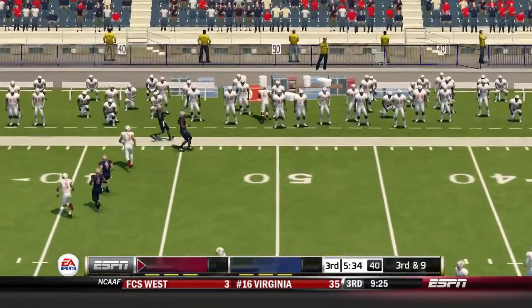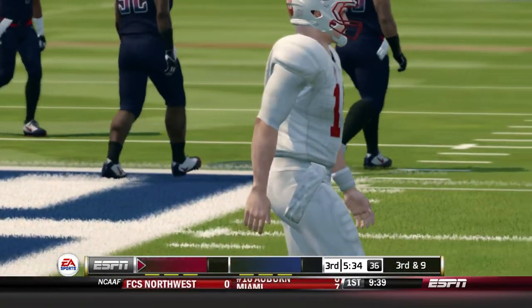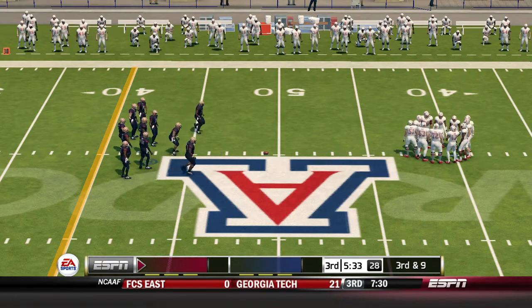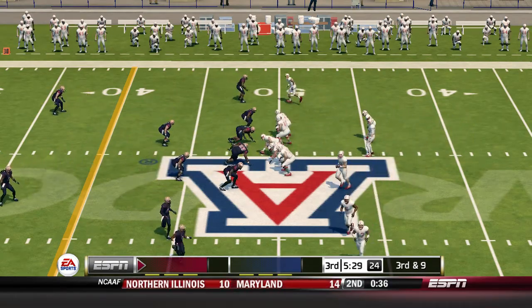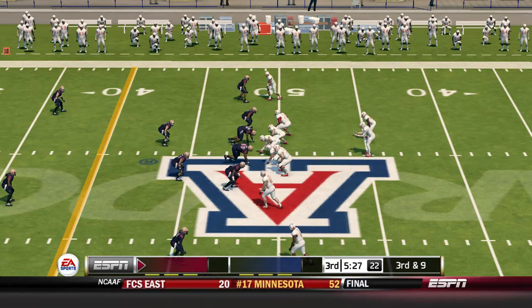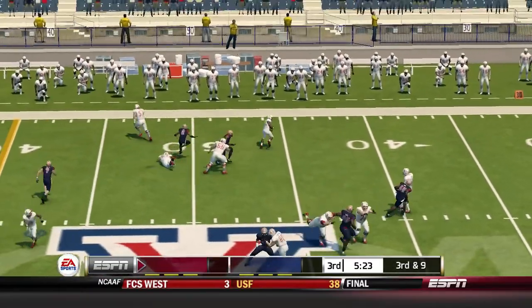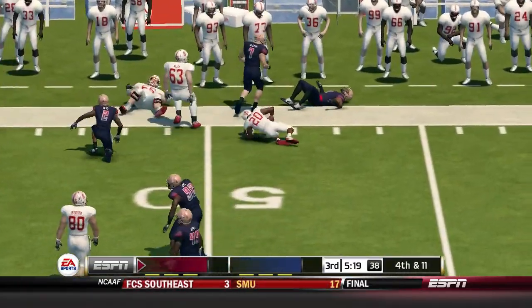He steps out at the 49-yard line. Gain of 3 on the play. That'll make it 3rd and 9. 3rd down, and they need to get it inside the 40. Here's the halfback on the screen, and they got him for a loss.